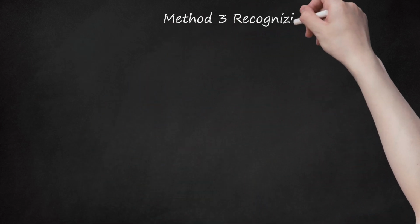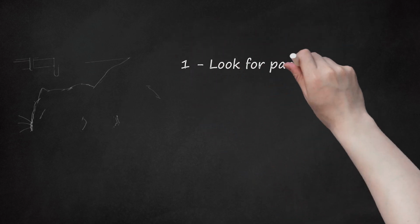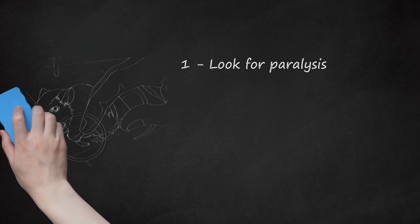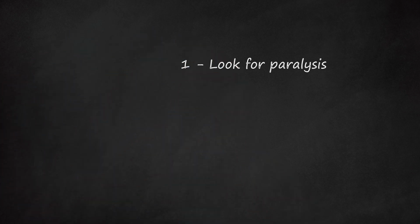Method 3. Recognizing the signs of a stroke. 1. Look for paralysis. The most common sign of stroke is paralysis in your gerbil. This generally occurs along one side. The gerbil may not be able to use their paws, or their eyes or parts of their face may droop. The gerbil may have trouble feeding themselves or moving like they used to.